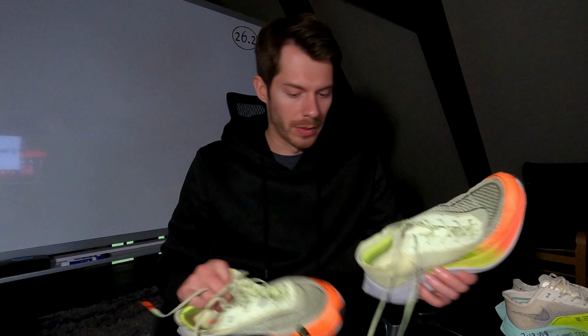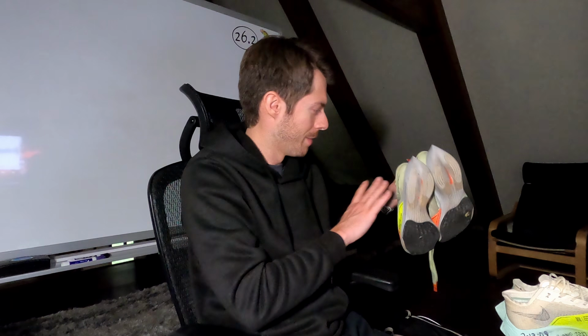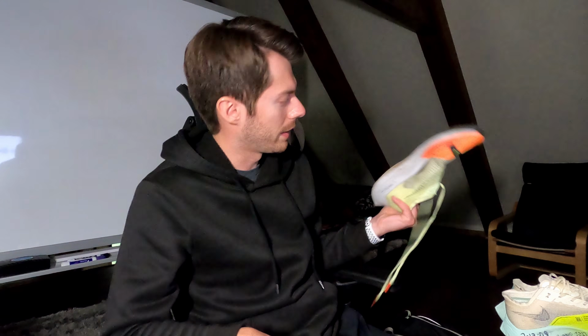So if that doesn't give you a cue of the lifespans of shoes I've had, there's no tear here, thankfully. But if that doesn't give you an idea of how badly I tortured the Vaporfly during my daily and usual runs, then I don't know what will, because that's kind of insane that I'm just noticing that now. I was going to say something about the upper, but now I think I have to change my mind on this. You guys are seeing this on the fly with me, basically. No pun intended. We're going to keep this here for the rest of this video.